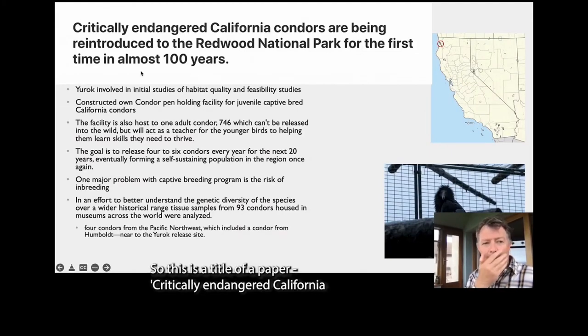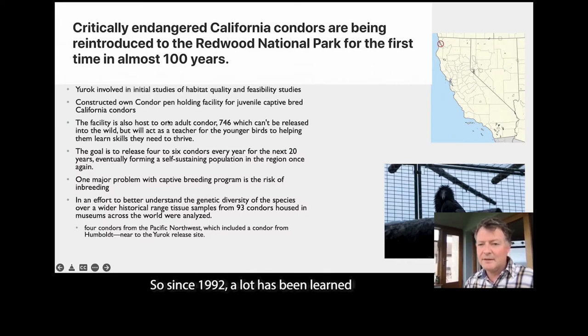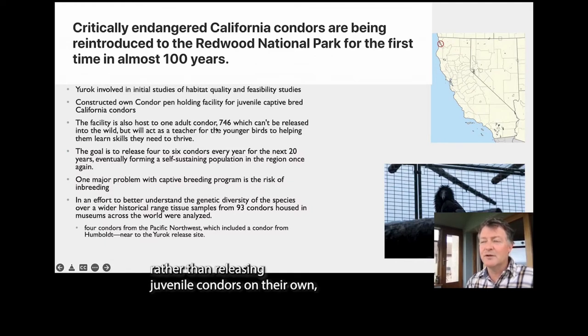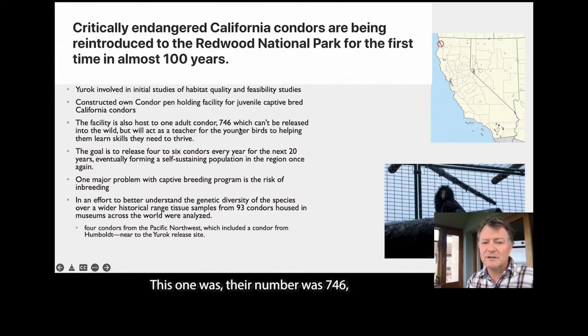So this is the title of a paper: Critically endangered California condors are being reintroduced to the Redwood National Park for the first time in 100 years. That was a newspaper article. Since 1992, a lot has been learned about the best ways to reintroduce wild condors from captive populations. So now, rather than releasing juvenile condors on their own, they often place the juvenile condors with an adult condor. This one, number 746, served as a mentor to model behavior for the juveniles.